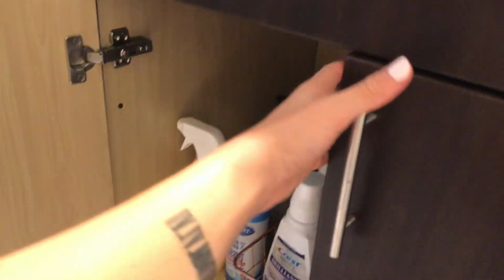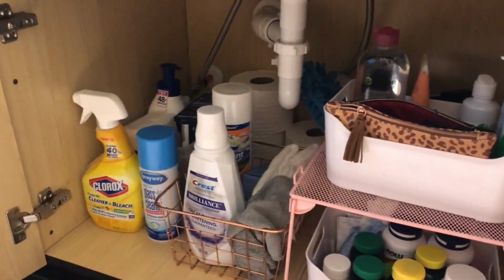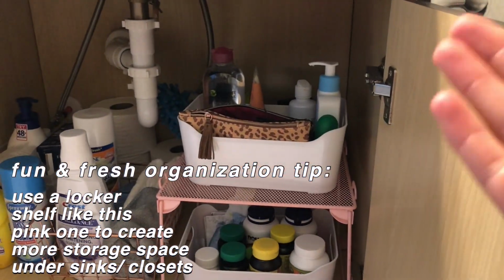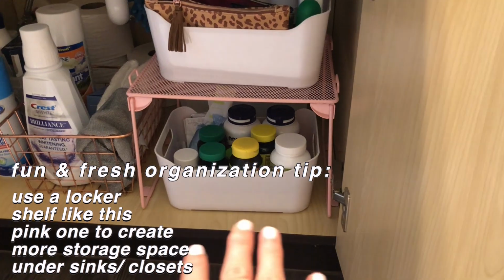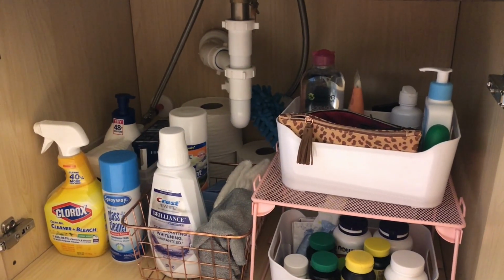Okay, and if we're looking at the cabinets, if you open these, they're just the basic under sink storage items. You have cleaners, all your mouthwash, everything like that. I just have all my contact stuff, some face products that I use every day, and then all of my vitamins and medicine. And back there I have toilet paper.